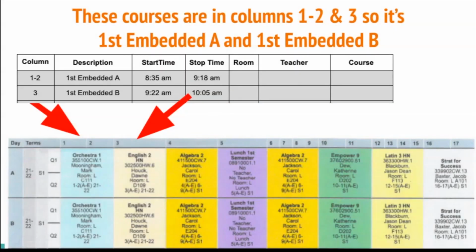This student has a class in columns 1 through 2. That's a first block embedded A class that starts at 8:35 a.m. and goes to 9:18 a.m. They also have a class in column 3, which is a first block embedded B class starting at 9:22 and ending at 10:05 a.m. Notice that even though the first class is in 2 columns and the second class is in 3, they are about the same amount of time in length.